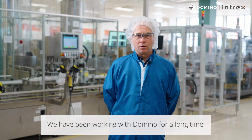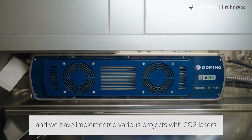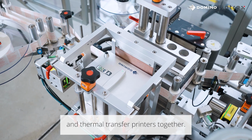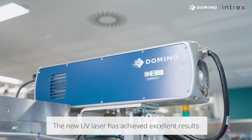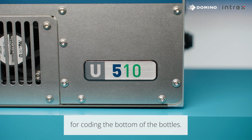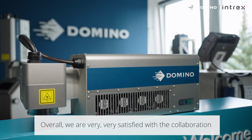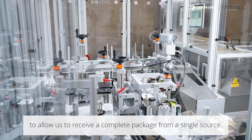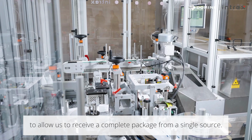We have been working with Domino for a long time, and we have implemented various projects with CO2 lasers and thermal transfer printers together. The new UV laser has achieved excellent results for coding the bottom of the bottles. Overall, we are very satisfied with the collaboration with Intrex and Domino to allow us to receive a complete package from a single source.